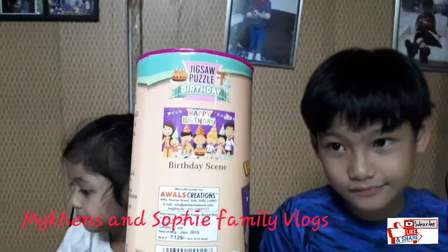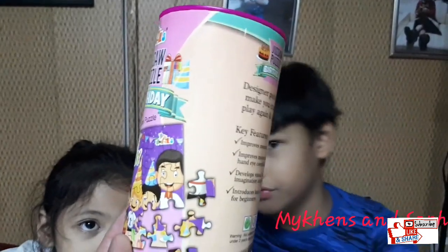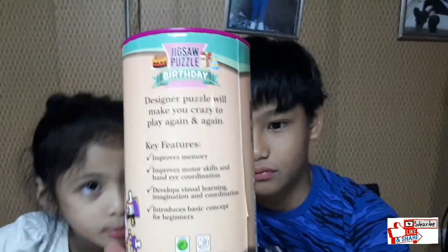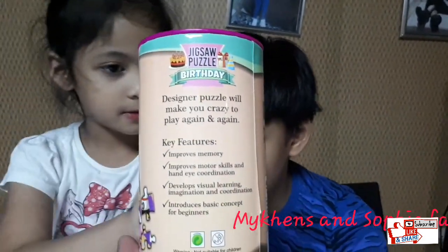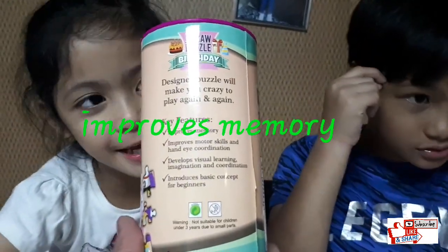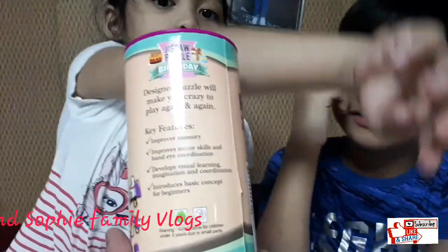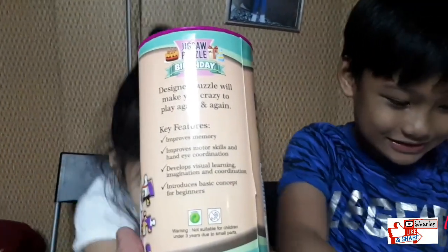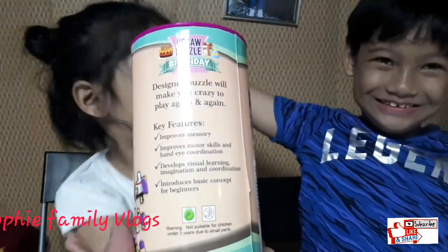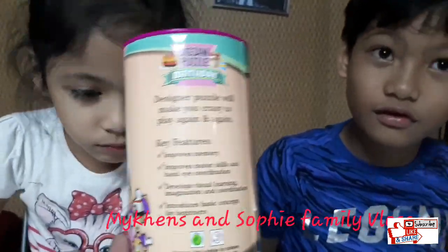So guys, as we've said, this is for age 3+ because there are tiny pieces in it. It's a designer puzzle. It will make you crazy to play again and again. It improves your memory, improves motor skills, hand-eye coordination, develops visual learning, imagination and coordination. It introduces basic concepts for beginners.